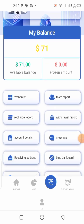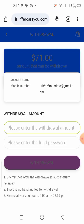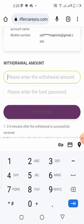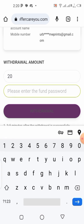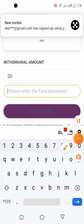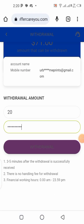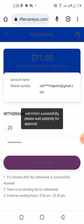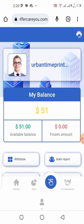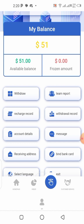All right, now to withdraw, let's just click on the withdraw button over here. Let's write the amount we want to withdraw over here. I want to withdraw 20 USDT. Now let me click on 20. I'll write my password. So I just put my password right now. So all I need to do now is to click on withdraw. All right, now let's wait for the withdrawal to land in our wallet, and I will be showing you if I got it in my wallet or not.